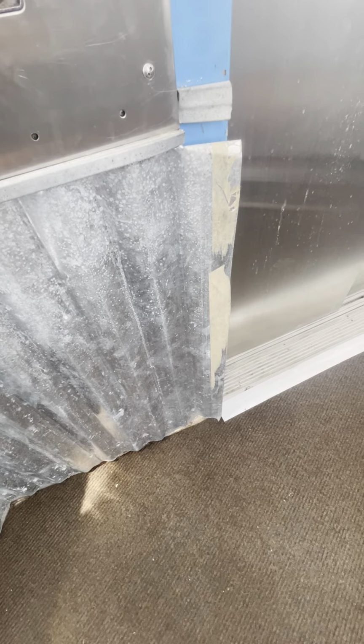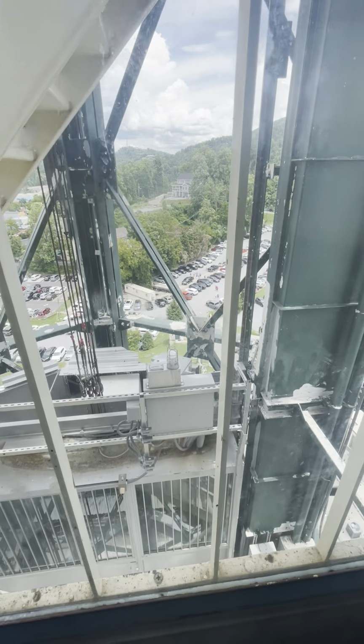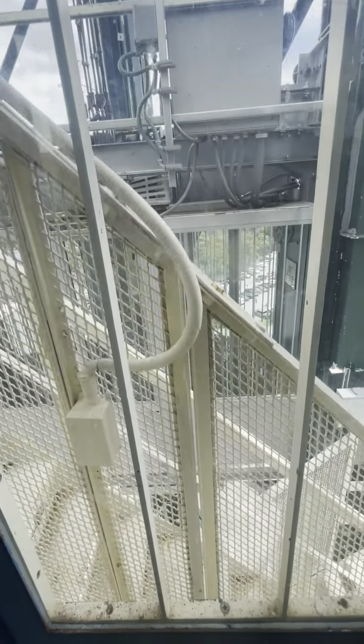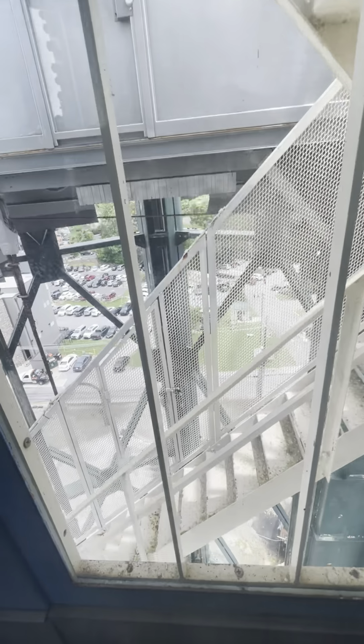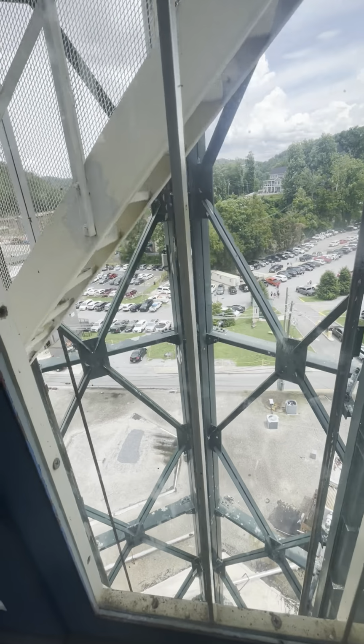Doesn't access or runs, and there's a stop button. You can stop the elevator if you need to. Normally, this wasn't so bad, was it? Yeah, normally. You were afraid to go up into it first. I know. But you got up there and you liked it. I did. Just thinking about getting up there.